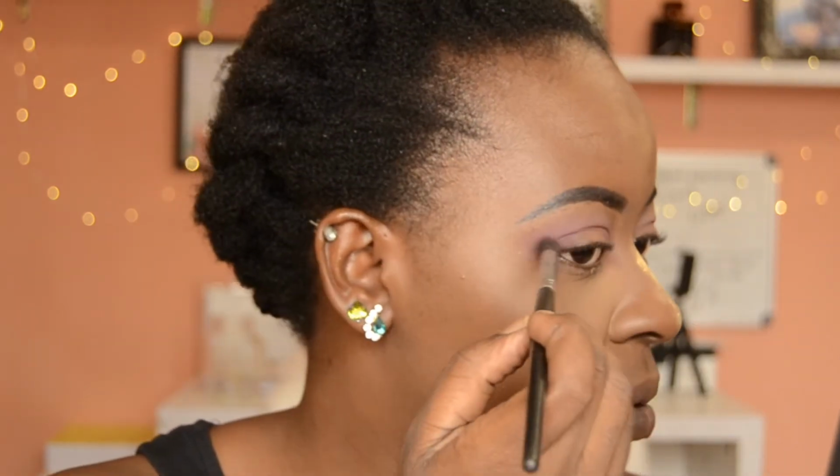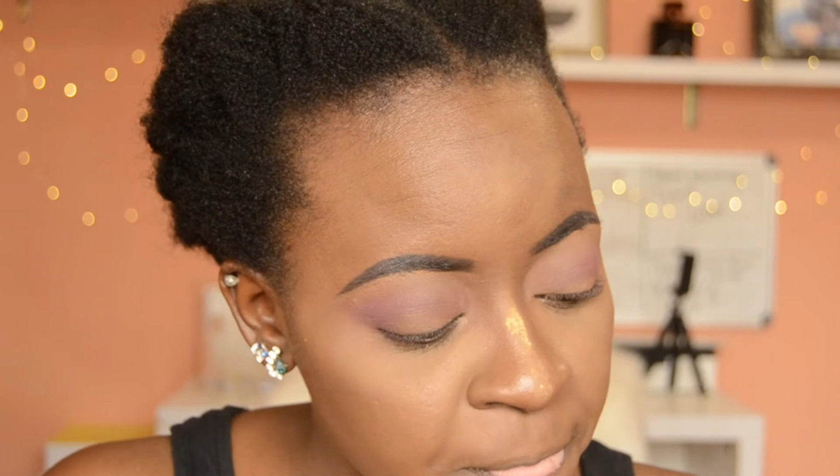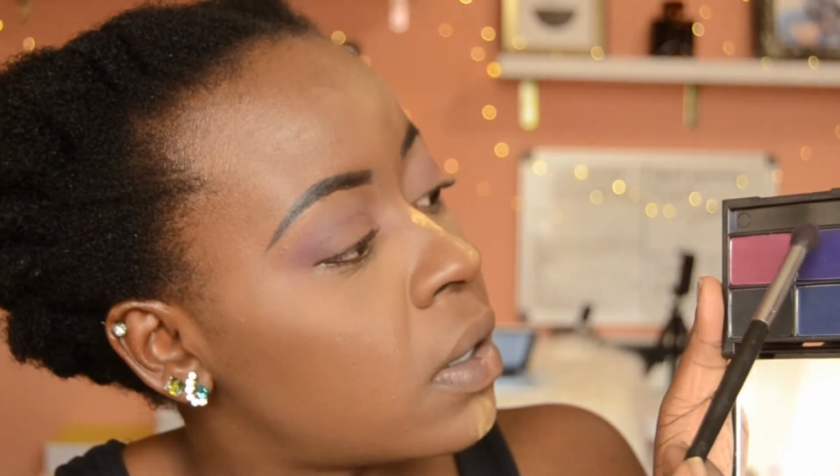Okay, so what I'm going to do is try and elongate my eye by just pulling that eyeshadow like this. Then I'm going to go back in with that brush I used first to blend out the edges. I'm going to take my pointed crease brush and lightly tap that shade, just lightly because I don't want too much. I don't want to overpower the pink.